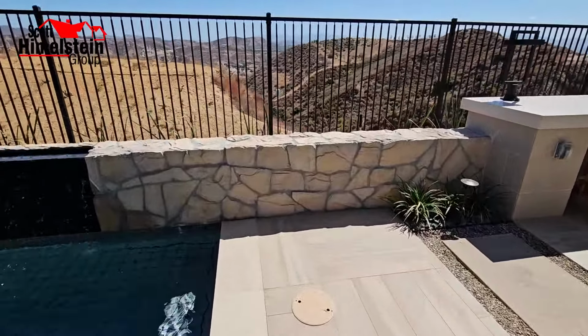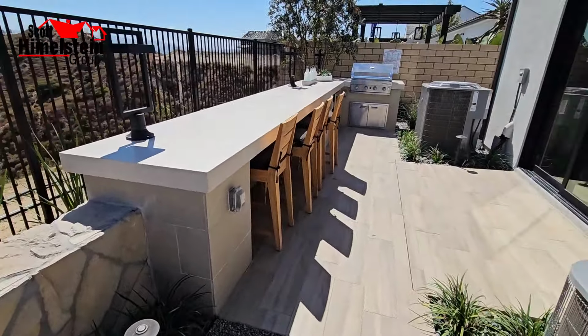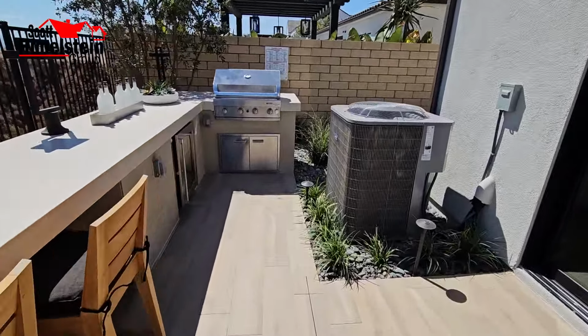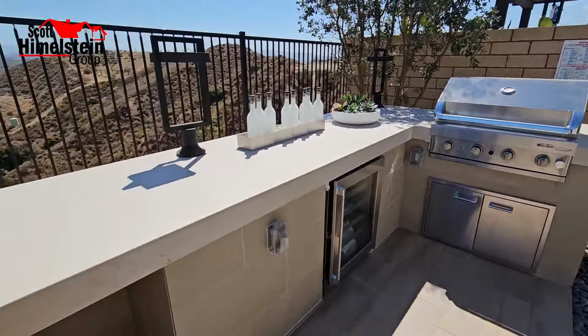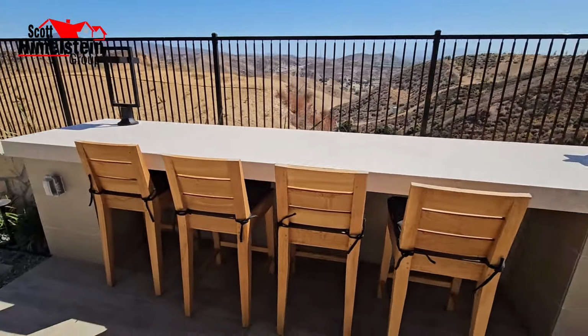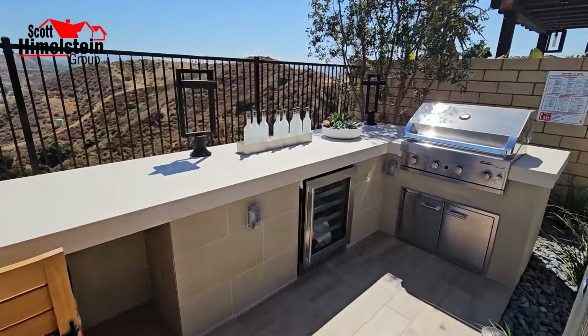All right, so it's not uncommon for people to spend $200,000 to $600,000 on their front and their backyards. But I like what they did here. This is a good use of space. So using this right here, look at this long counter to be able to entertain friends and family. And you would have your beverage refrigerator and of course your built-in gas barbecue.